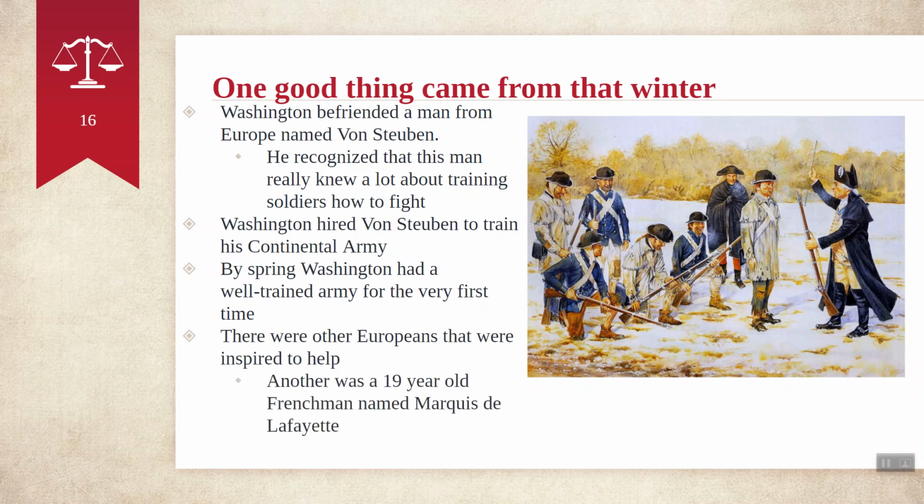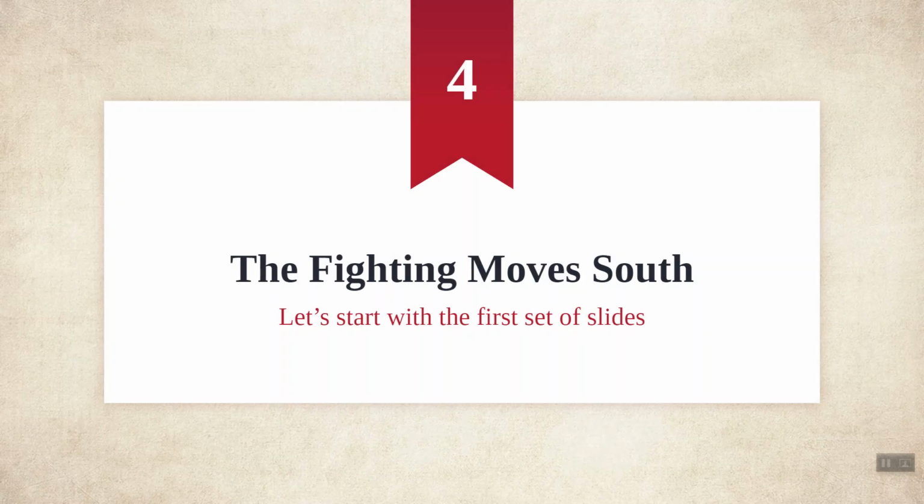There was another man. He was a 19-year-old Frenchman named Marquis de Lafayette. He actually became one of Washington's most trusted aides, and he helped train the Continental Army as well. That leads us to the fighting, leads us to the battles in the South.